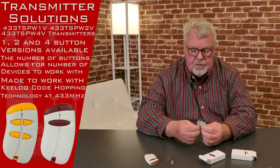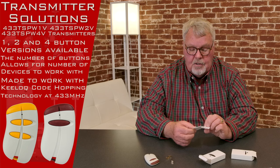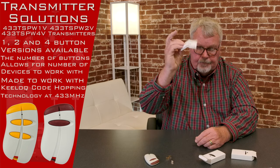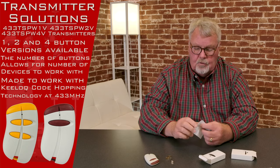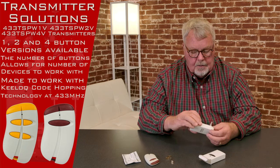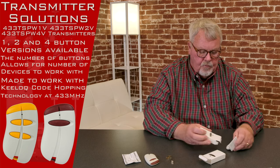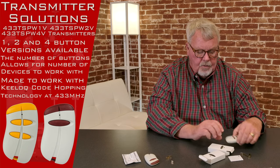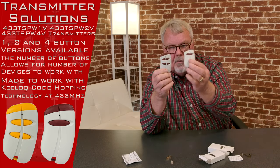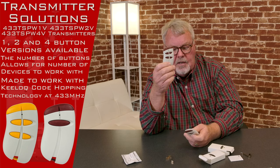This is an interesting transmitter from the standpoint it's highly secured as well. It comes with directions. Unfortunately, the directions aren't going to do you, the homeowner, much good. And I'll explain that in a minute. But let me take the four button version out and show it to you. If you'll see, there's four buttons on there. Again, one button and four buttons, so this will do four different devices.